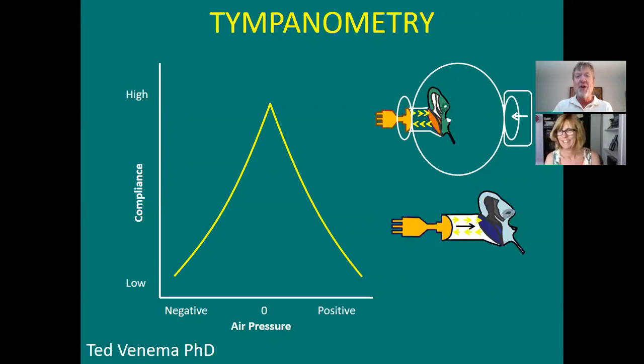Okay. A tympanogram is shaped like a pup tent. And you can see on the screen here, you've got air pressure on the horizontal axis, and you have compliance of the middle ear on the vertical. Now, we're going to be talking about what's done with tympanometry. You're going to see a couple other pictures here too.